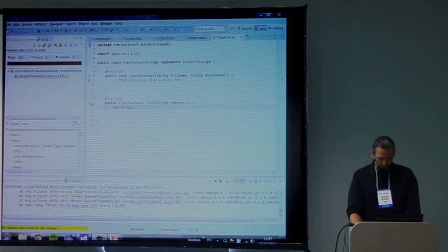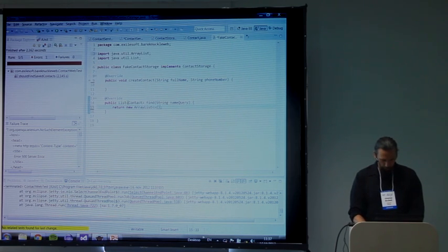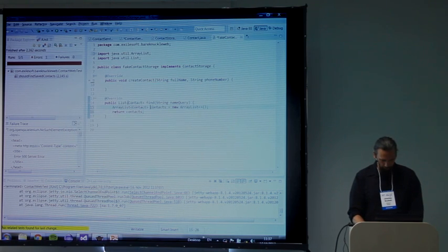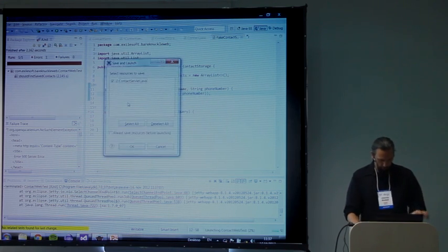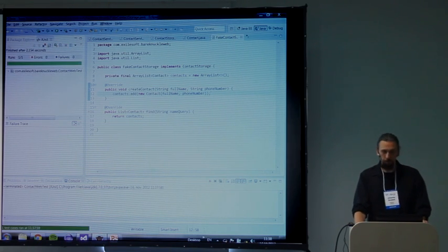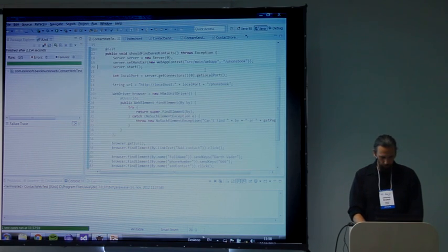All right, so creating contacts. Here we're going to return a new array list of contacts. We're going to make it into a field, and then we're just going to say contacts.add new contact with full name and phone number. Thank you very much. And let's see, the web test is green. This is good. So do you guys believe me? Does it work?